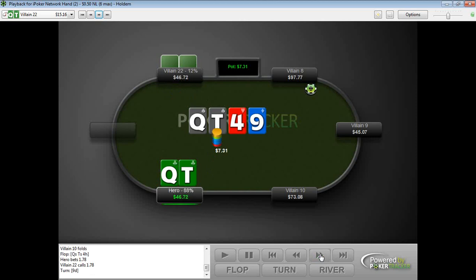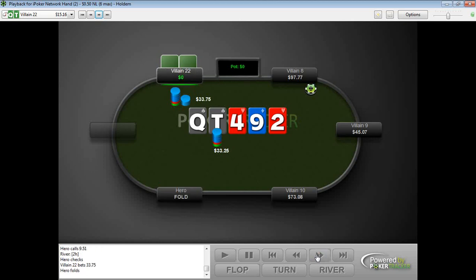And a 9 comes out. And we, of course, throw out a double barrel. And we get a raise here. And I do call, of course, I'm going to call with the two pair. And a 2 comes out, I check, and he shoves. And I actually end up folding here. And the reason why I folded is I kind of put him on a set.